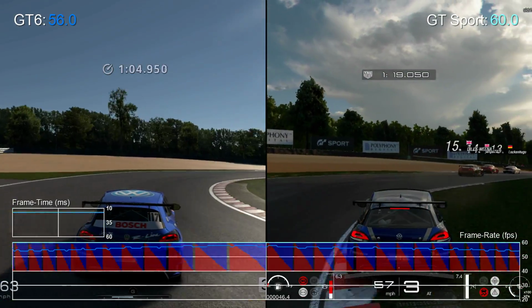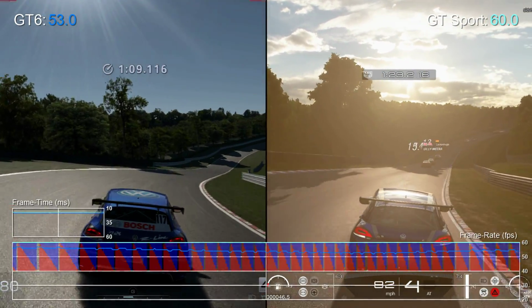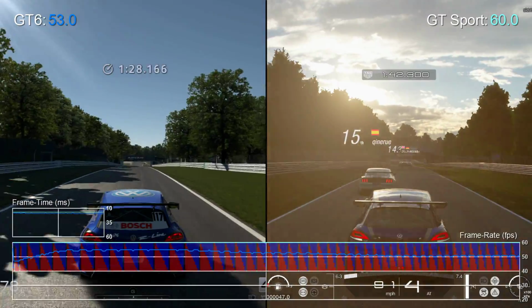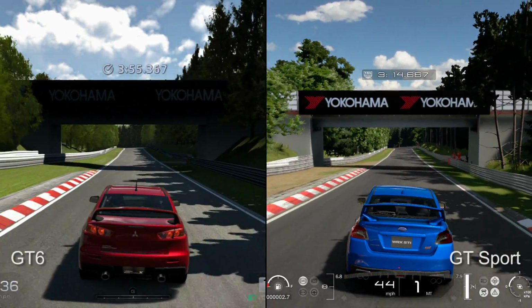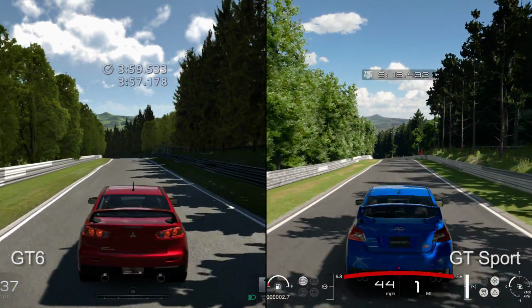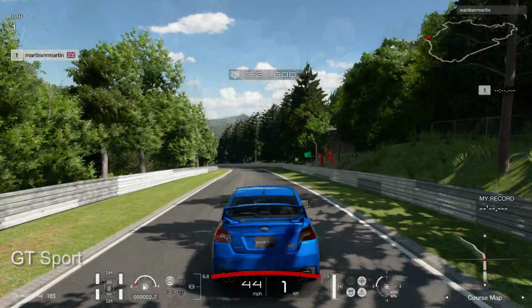Thankfully though, there's none of the tearing that we saw in an earlier trailer, so the developers appear to have made some optimizations since then, and as a result the experience at 1080p is definitely a class above that of Gran Turismo 6. So from a visual perspective, there's a lot more going on, and Gran Turismo Sport definitely represents a massive generational leap over GT6.